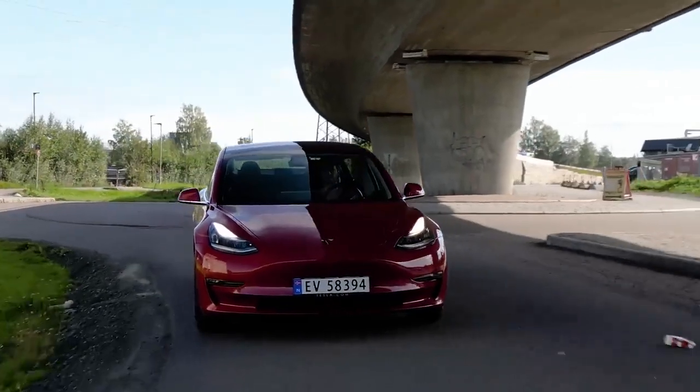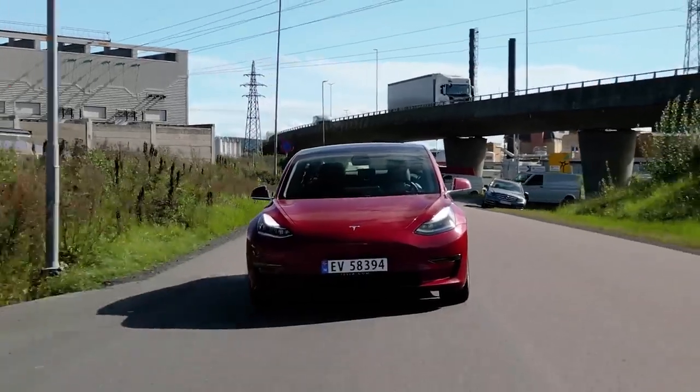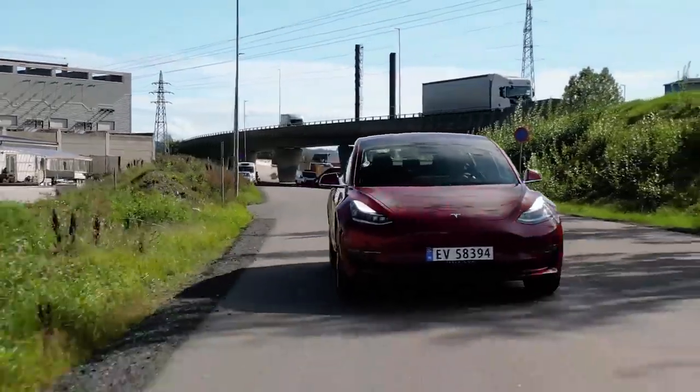Anyway, I think that's enough subjective testing. Let's try and do some objective testing. So I'm actually going to jump into the back because apparently it was passengers in the rear of this car that really complained about the noise levels and the suspension being a little bit fidgety over rougher surfaces.